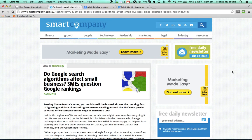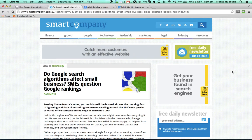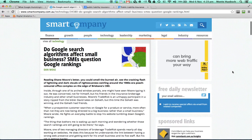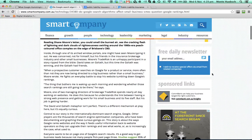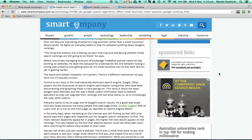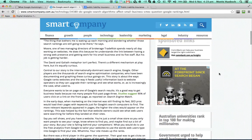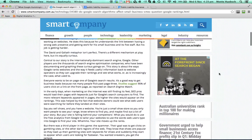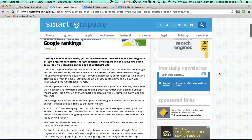But as this Smart Company article shows, do Google search algorithms affect small business and SME questions and rankings? This came out of a fellow in Brisbane who sells insurance online. And sure enough, he's a small company. He's got 5 staff. He's trying to stay current and relevant. And he's finding out that now after the Hummingbird release and the way the Google algorithm works, that unless he's writing continual new and fresh content every single day, only the big players are showing up in Google search results.